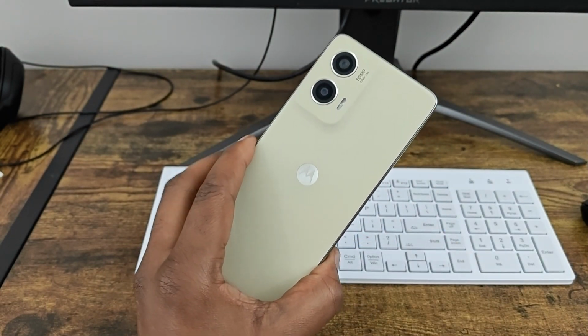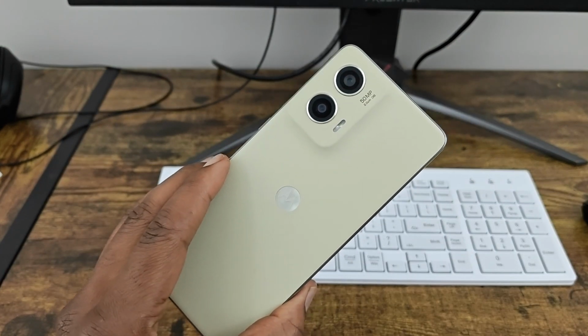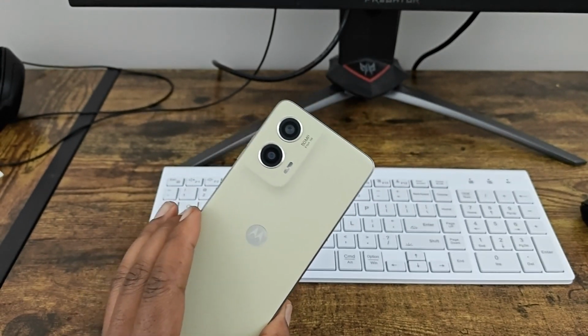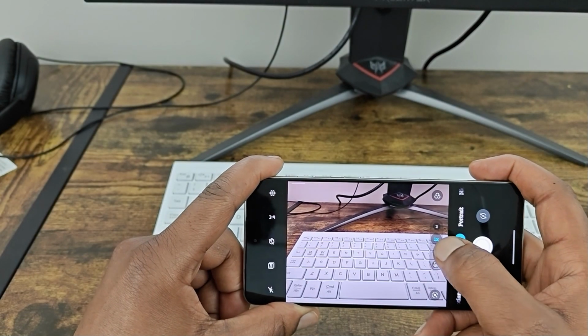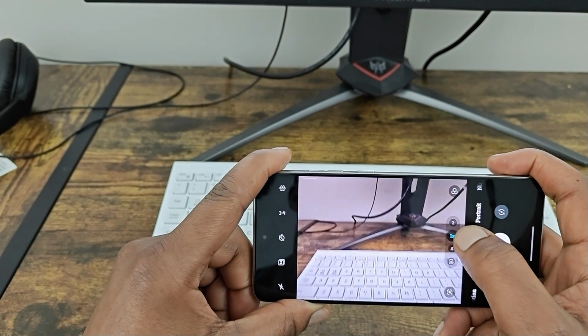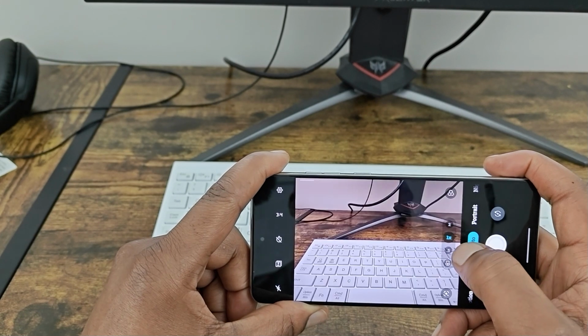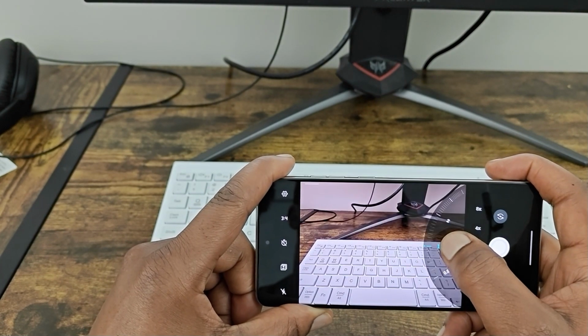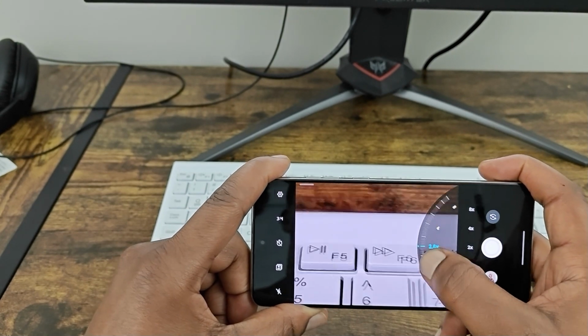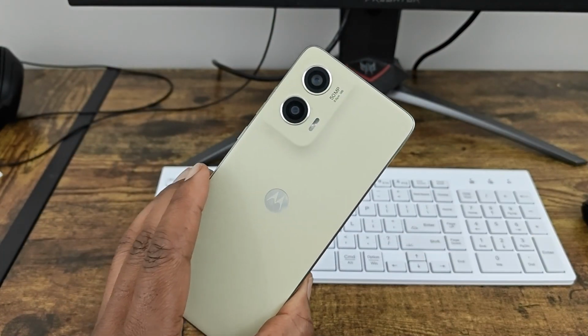Now, reason number 4 is going to be the cameras. Before you get all hooping and hollering, chill out, people in the comment section, all right? The cameras are good for the price. Do not compare cameras on a phone that costs $399 retail price to a phone that costs $13.99, $14.99, $15.99, you know, because the price is crazy these days.